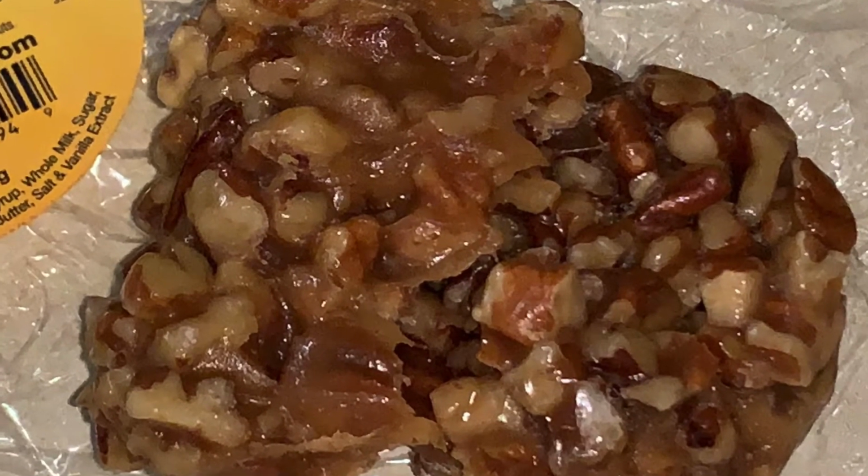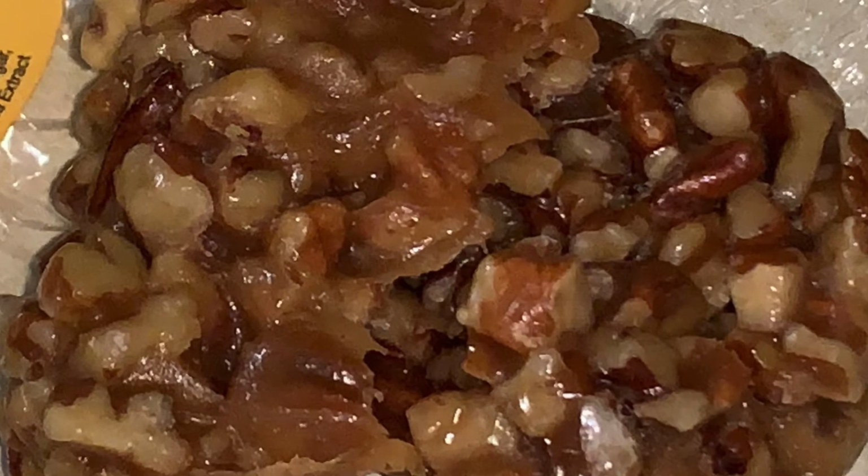Buc-ee's chewy pecan bites. They are sure to please.